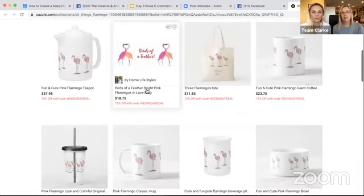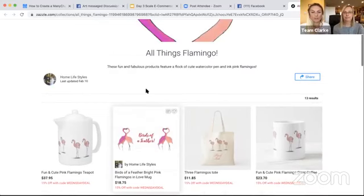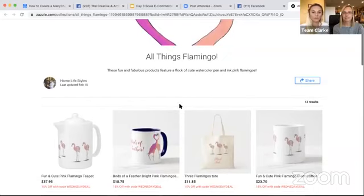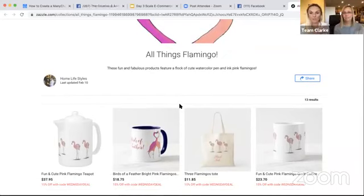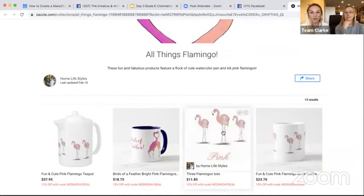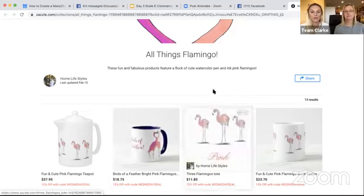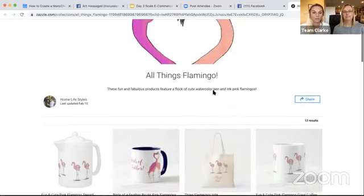So what you could do is, as you said, there's a theme to it. It's All Things Flamingo, which is really sweet. What you can do then is take this All Things Flamingo and have that be one collection. And then you can do one collection of this design, for example, of the three flamingos, and have another one of these two flamingos that are kissing, and create multiple collections with those.